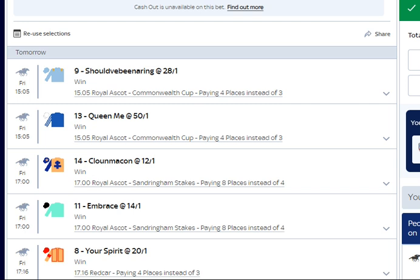Well, I think Embrace ran in the Guineas, and it was held up pretty much last and made okay ground up. But I think if it wants slightly quicker ground, which it's going to get tomorrow, it's got every chance in a much weaker race. Bearing in mind it's a competitive handicap, but it's a much weaker race than the Group 1 Guineas.